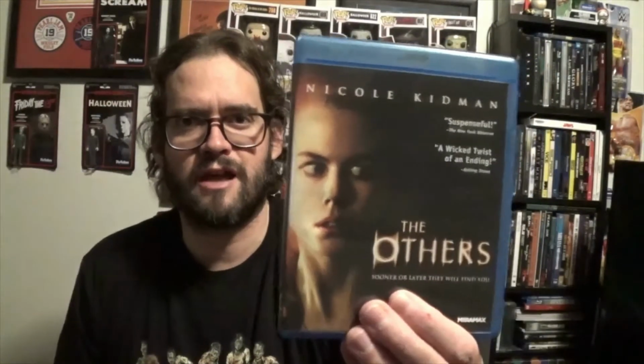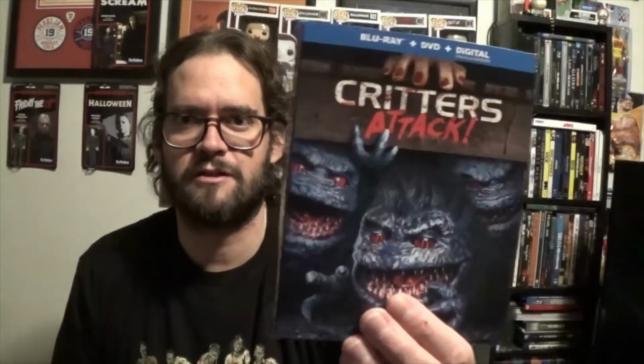The Others, saw this in the theater a long time ago with Nicole Kidman. Pretty solid horror film. A lot like The Sixth Sense, which came out before it, but other than that, I thought it was alright. Just bought this. Looks like a horror film. Could be suspense, but Kevin James as a bad guy. Check that out. Critters Attack. Never seen a Critters film. Bought this on Black Friday for like $5 with the slip. Scream Factory. Haven't seen this yet. I've had this for a while, so I should try and watch it in October.